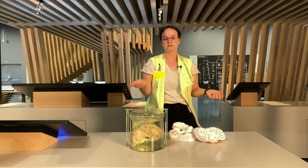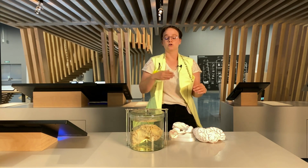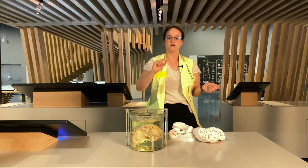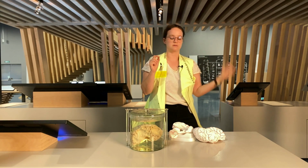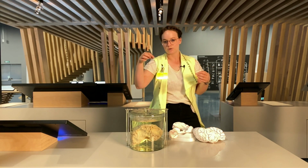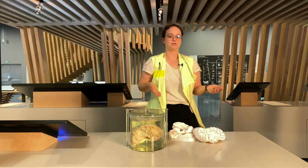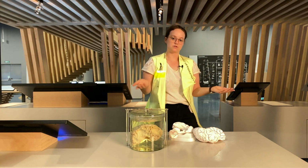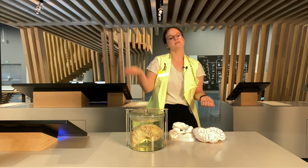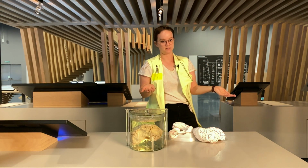And the vivisections on animals, of course, mainly on goats and on monkeys. He tried to injure the brain of living goats and monkeys and tried to figure out if he cuts this part of the brain, what's the consequence of that, and so on. So he was one of the first people who thought that the brain might be the center of our consciousness and of our being, and not the heart.